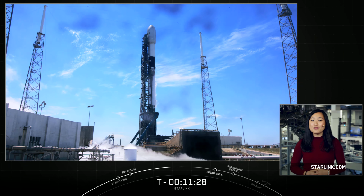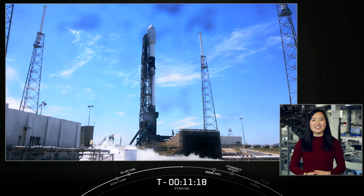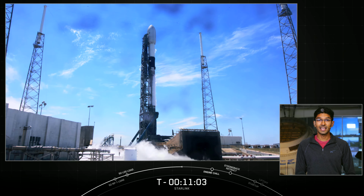We are now at T-minus 11.5 minutes, and all systems are still go for an on-time liftoff at 2:59 p.m. Eastern Time. With that, let's take a closer look at the rocket that you see on your screen. Hello, I'm Shiva Bharadwaj, a space operations engineer. Now the Falcon 9 on your screen, that's our two-stage liquid-fueled rocket, has been loading propellants since T-minus 35 minutes. Falcon 9 stands 229 feet tall. That's slightly taller than a 21-story building.